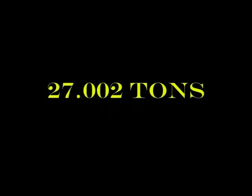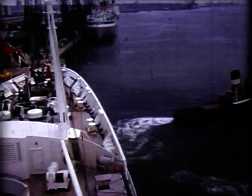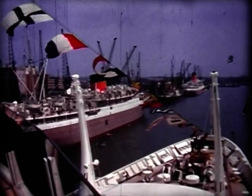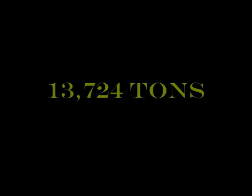From the bow of Canberra, we see Capetown Castle in Southampton. And here is a distant shot of her at sea. Chitral is seen in the twilight off the Isle of Wight.